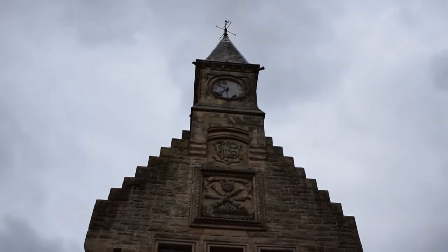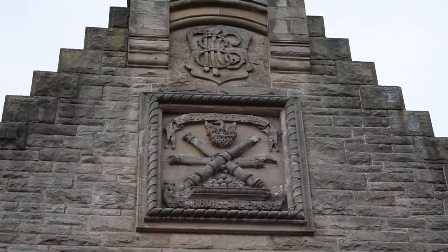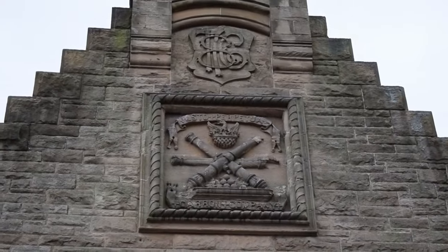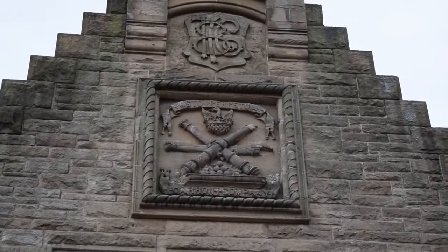There's the clock. Quite like that as well, it's really nice how we've got the three cannons crossed over. Esto perpetua, which is Latin for let it be perpetual.